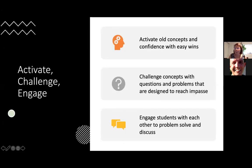Now, what we want to actually create is this kind of cycle of activate, challenge, engage. Especially if we want to create those impasse moments. So one thing you want to think about in your strategy, regardless of modality, is how do you activate old concepts and confidence with easy wins? You should always try to start a class that way.